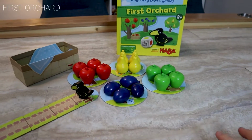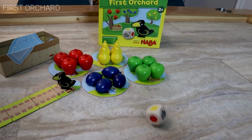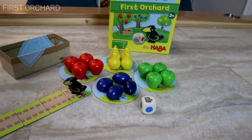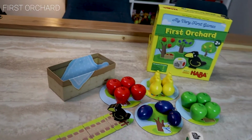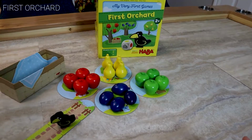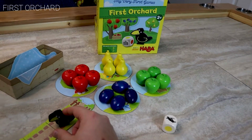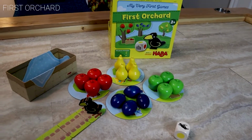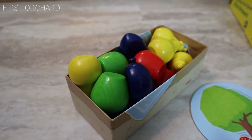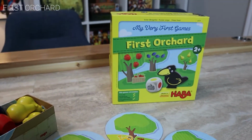On your turn, you roll the dice, and whatever color is shown, you put that in the basket. You can also roll a basket, which allows you to pick what color you want to put in the basket. And you can also roll a crow, which will advance the crow on his track closer to the orchard. The goal of the game is to get all of the fruit in the baskets and harvested before the crow gets into the orchard and eats the fruit.